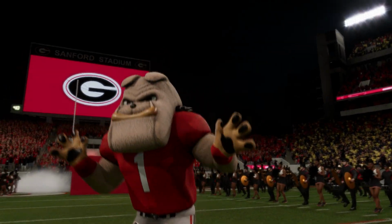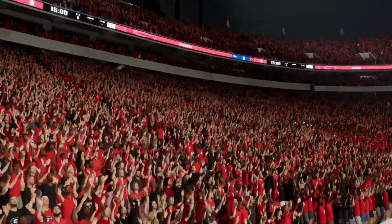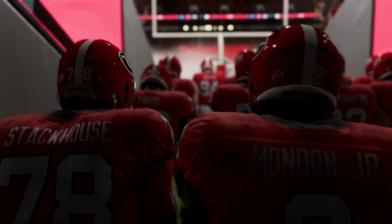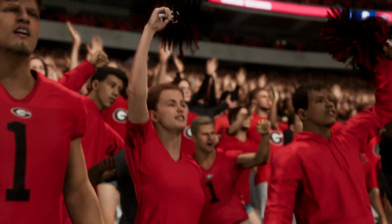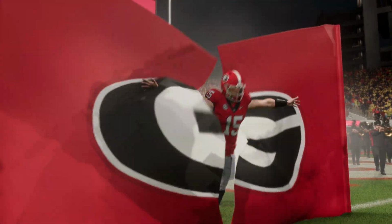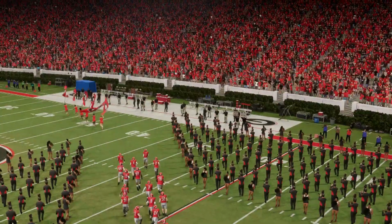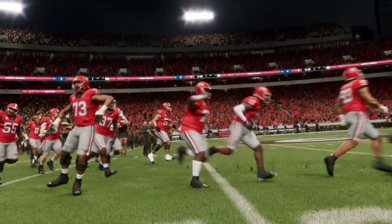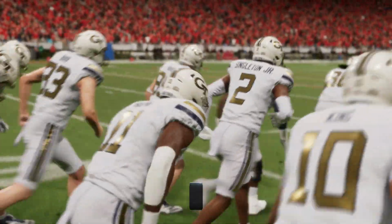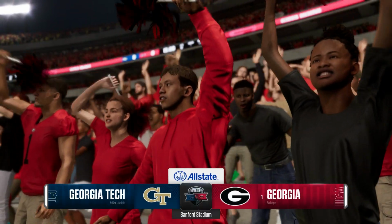Welcome everyone to famed Sanford Stadium between the hedges in Athens, Georgia, home to the Bulldogs and 90,000 of their closest friends. A rivalry like this is what makes college football great. Yeah, the tradition and the history, but right here, right now, there's great intensity. This is why these guys came to these schools, to play in games like this. As we'll see, a squad from the ACC, the Georgia Tech Yellow Jackets, taking on the number one team in the land, the Georgia Bulldogs.